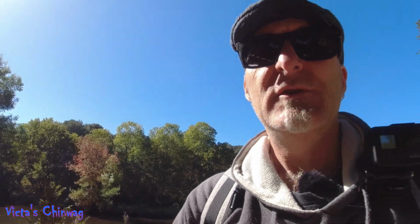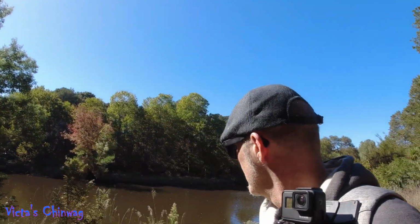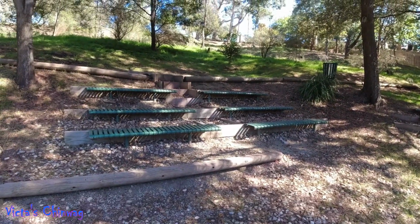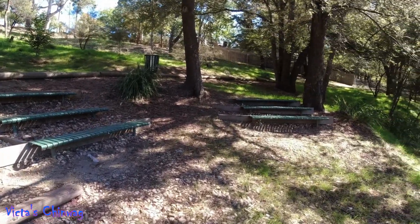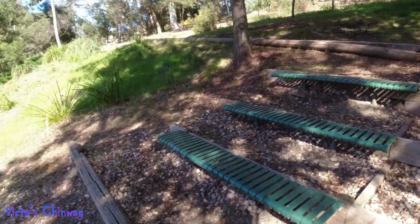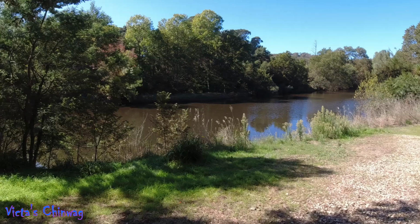It's hard to believe that we are actually still in town. It's extremely quiet here, and I just noticed as well that if you do want to come down and just watch the world go by on a meandering river, you can bring your friends down too. It's a nice little spot here with chairs, so you can just sit and watch the river meander by.